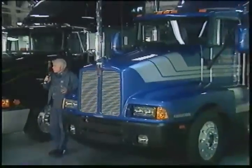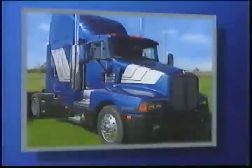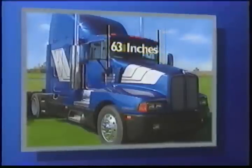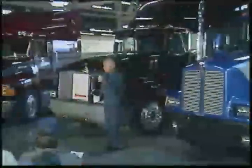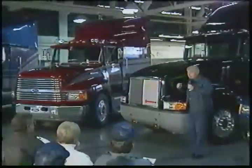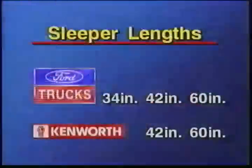Maybe, but some also say that those changes just seem to emphasize the narrowness of this cab. And narrow it is, 63 inches inside from door to door. The Aeromax 120, almost 5 inches wider inside. And Ford makes good use of that extra spaciousness to give you more elbow and shoulder room and to make it easier to get in and out of the sleeper.